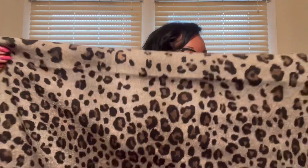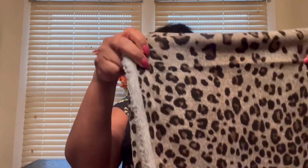So it looks like in this first bundle, I have a nice animal print. I really love this. I love animal print, so I can see this as a nice sweater. I'm not sure how many yards this is, but I could see a sweater or a skirt, so this is nice. I wish I was better able to tell the content of the fabric, but I can't right now, so we'll keep it as a mystery.